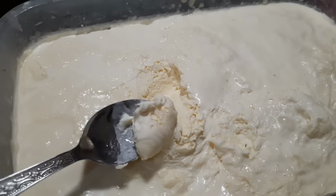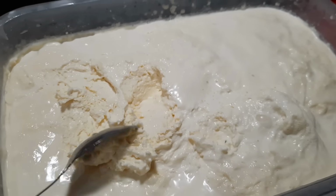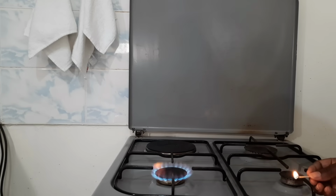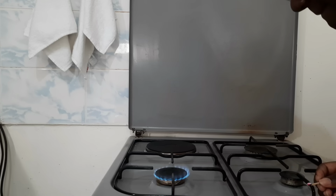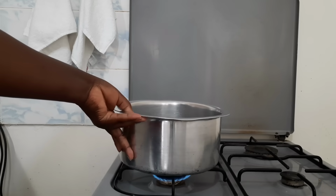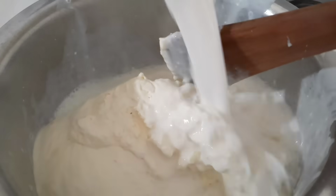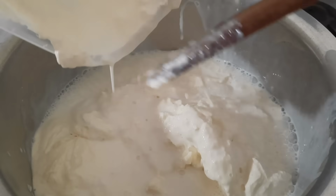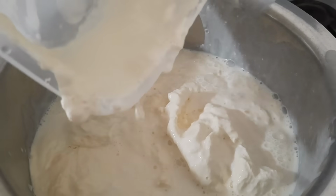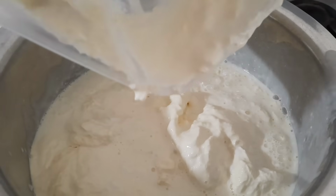This method of making ghee does not involve any kind of machines. It's so simple. So I'll just light the fire and then reduce it to the lowest it can go. So in my pot, I'm going to pour in the cream. And you really have to be very patient with it. It's a very slow process because the heat is also very low.